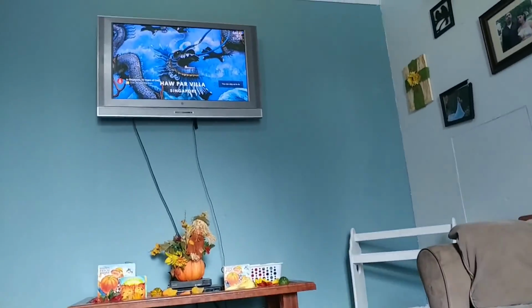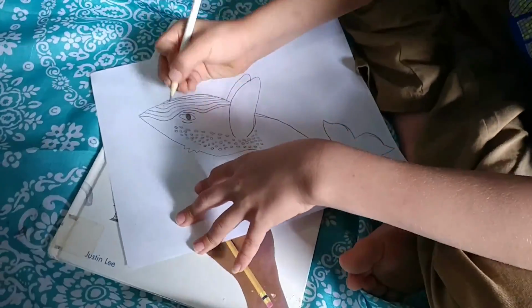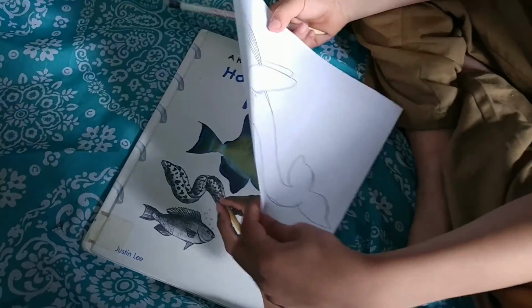Memphis has how to draw a fish, but we are using Art Hub. Okay, well, it just switched off. But we are using Art Hub on YouTube, and he is drawing a... what are you drawing, Memphis, today? A whale. Okay. And I like these two different forms.